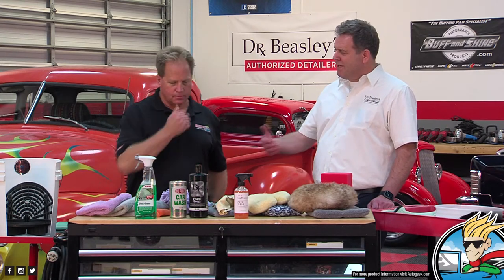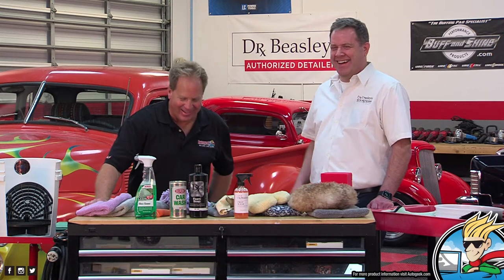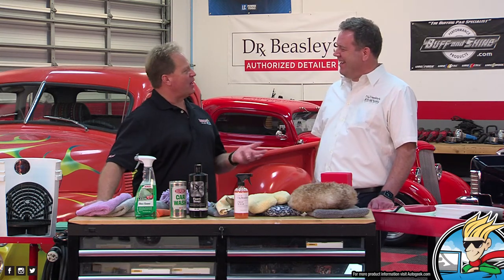So the first thing I thought with this example you showed me, I'm not switching out my mitts enough. Instead of using four, I should use 12. Well, just one per body panel. Okay. And you know, I actually wrote this how-to book.